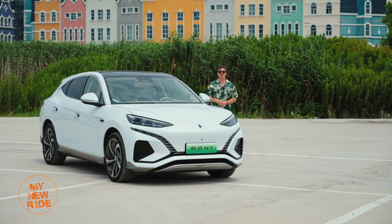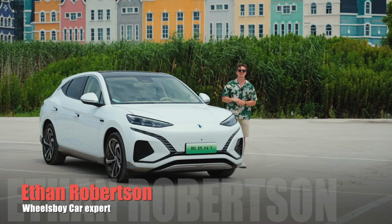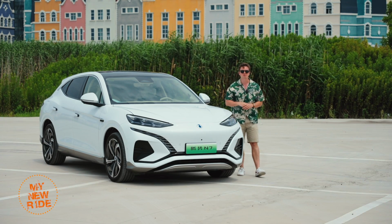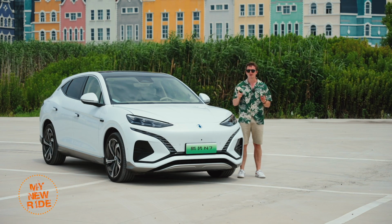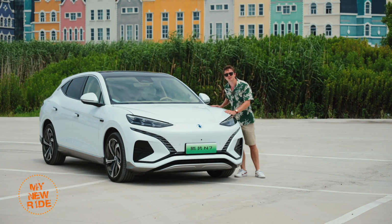Welcome to Wheels Boy. Denza, a once unloved joint venture between BYD and Mercedes-Benz, is undergoing something of a renaissance. Their last model, the D9 MPV, was pretty impressive, but in order to find out whether that was a one-off or the beginning of a new trend, we're going to need to try out their second new model, the Denza N7 electric SUV.